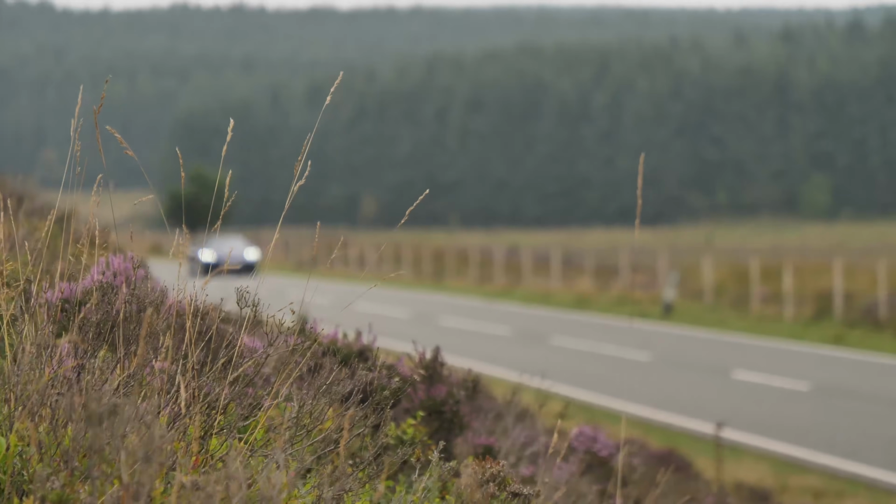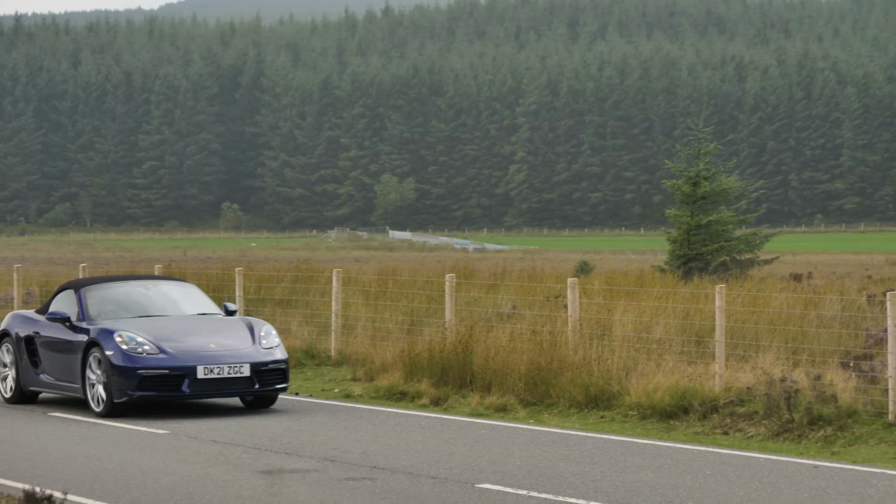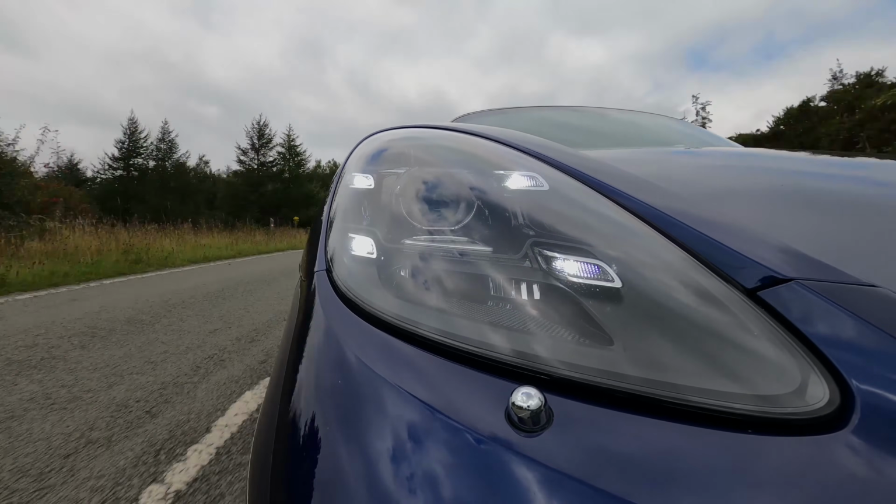But then as well, you've got the everyday usability. You've got the front boot, the back boot, you've got the storage space here, you've got the side panels as well. It's just awesome. I don't know if you know, but the Boxster actually is involved in various different race series as well. So yeah, it's just an absolute great all-rounder.